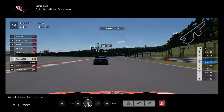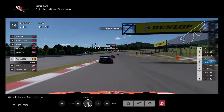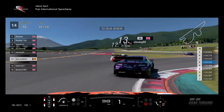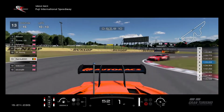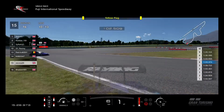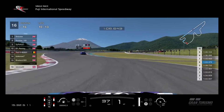Here's a replay on board with Red Bull on lap 10. Watch what happens to Stevie up in front here. This is how Stevie went down the pack. So braking into the corner, he's outbraked himself, hits Super Racing wide, then too much power at the corner and buries himself in the wall there. Let's go back to Stevie now. He's actually buried in the wall. There's Bradders coming round. We're just turning around now and we're getting going, but we're definitely now at the back of the grid.